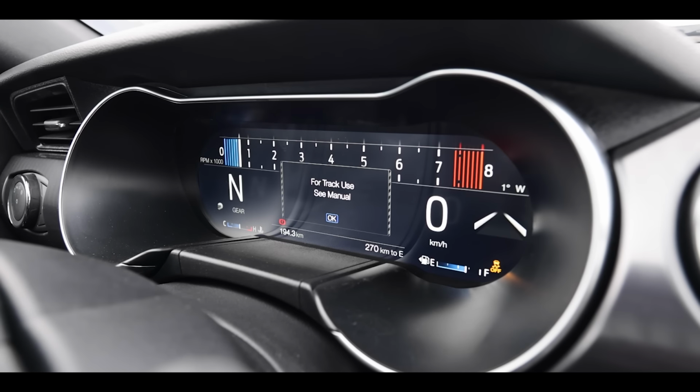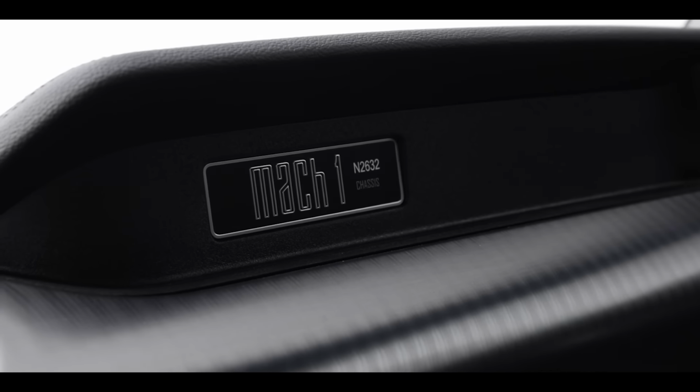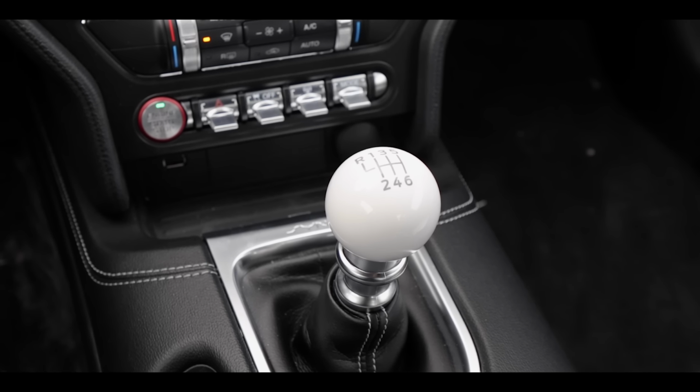The interior of the Mach 1 is also very, very nice. It has these full digital gauges, but it also has this throwback to these tactile gauges as well on the dash. Now, obviously that's not solely for the Mach 1, all the Mustangs have that, which is a nice nostalgic touch that they put on the Mustangs. Each one has their own number plate that's branded right onto the dash, so you can see obviously what chassis number your Mach 1 was. Another throwback cue that it has is this white ball gear shifter. It is absolutely fantastic.